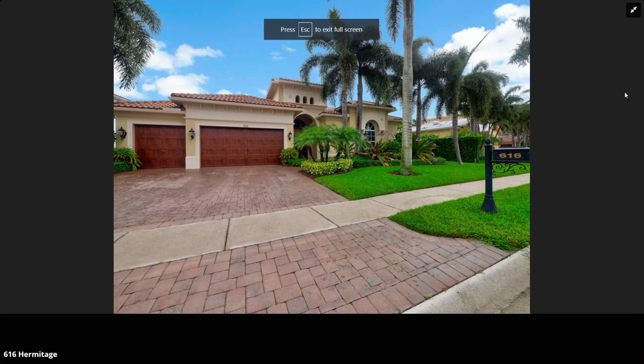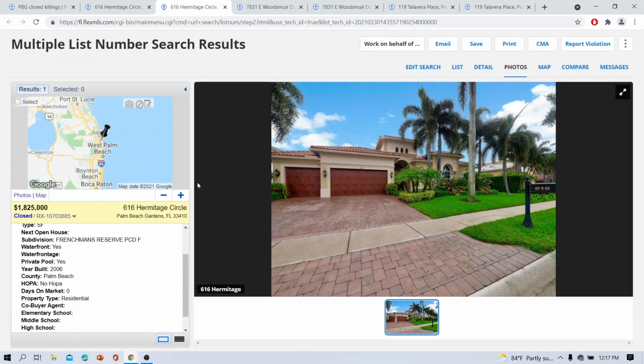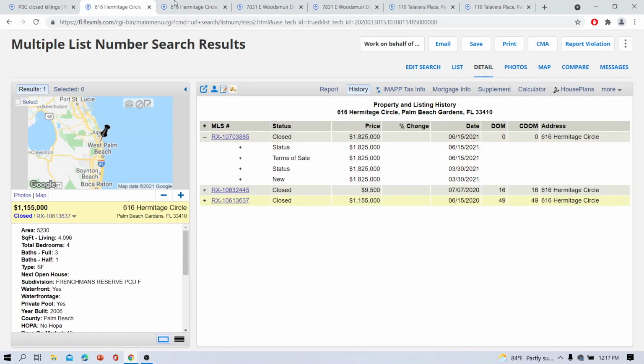Oh, they're not going to show you. Oh, they only have one photo up. Oh well, that was a good price. I guess they didn't want you to see what they did or did not do. All right, let me get rid of too many screens here.